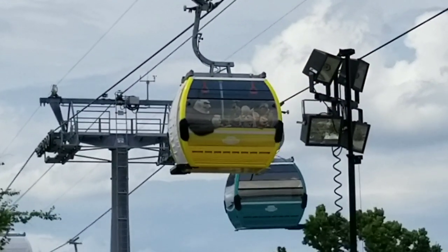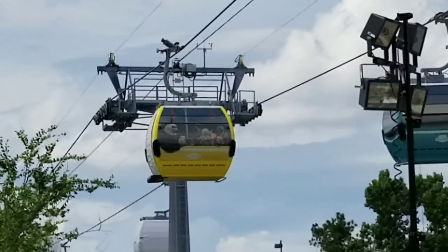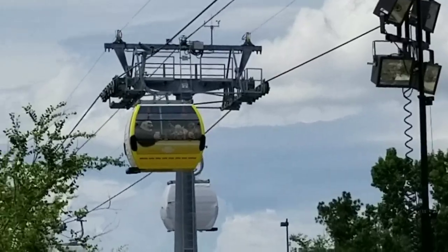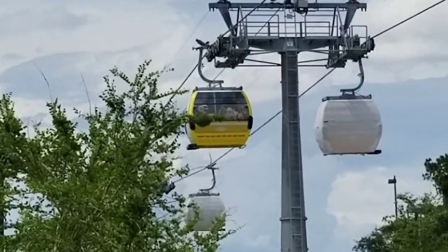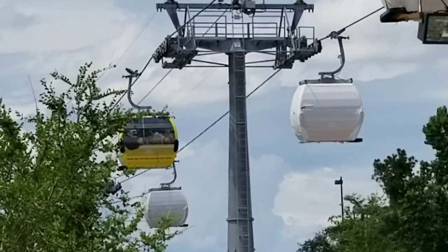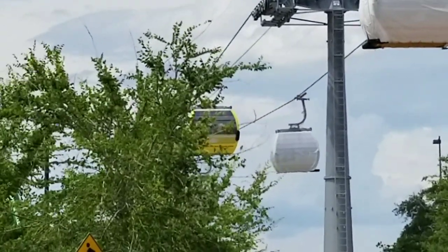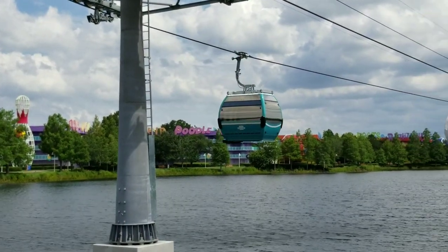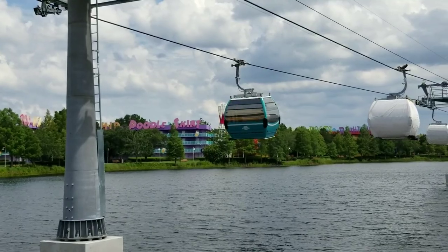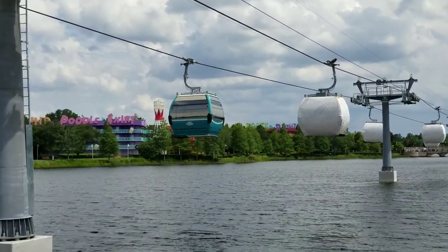So it's going to be fun as they unveil more and more gondolas to see what Disney characters, what movies. I like how they're just unveiling them kind of one at a time as we go along. There's one of the teal gondolas heading over Hourglass Lake. And they stopped it right there for us.